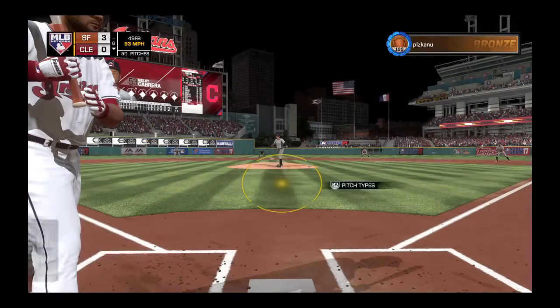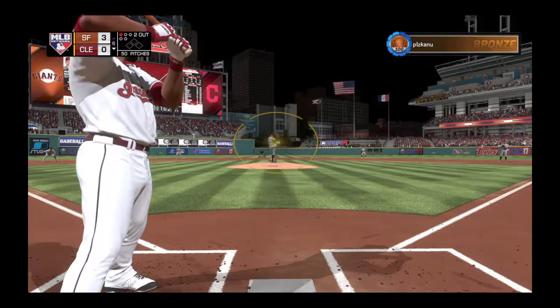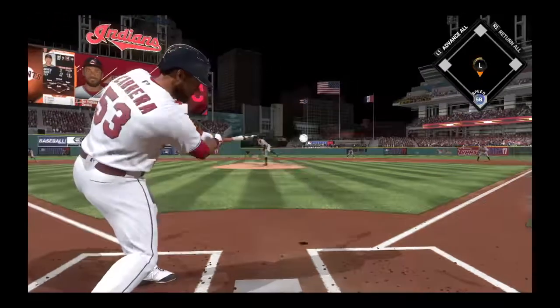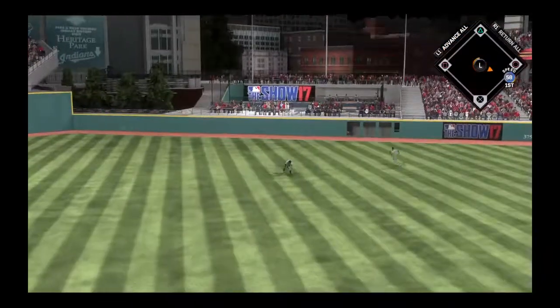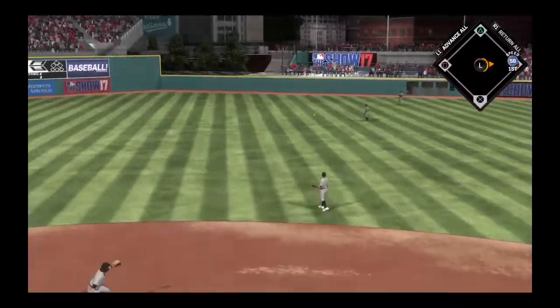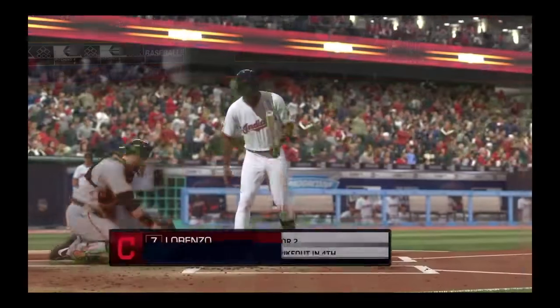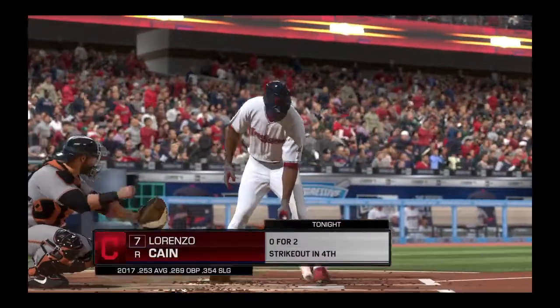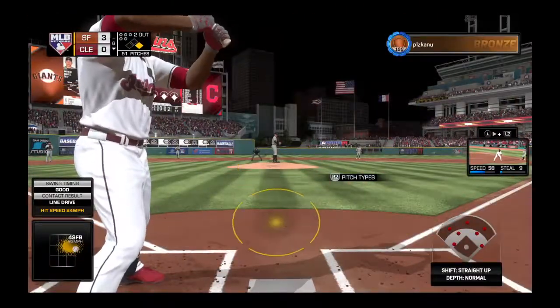First offering to him stays upstairs. It's a ball and no strikes. Line toward right center. And there's the first hit of the game for Cleveland. Ready once again, Lorenzo Cain. He's 0 for 2 with a strikeout in this one.